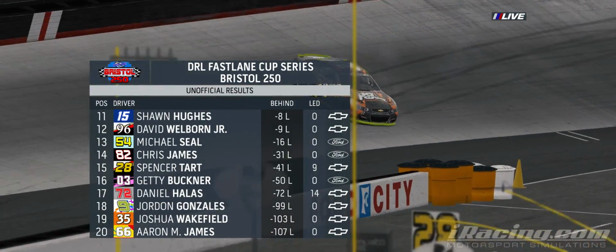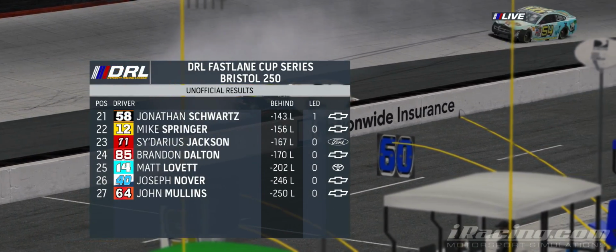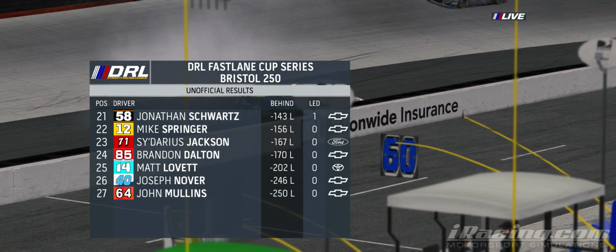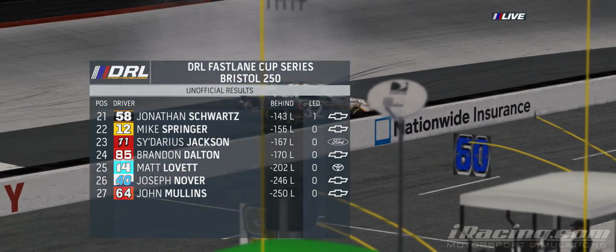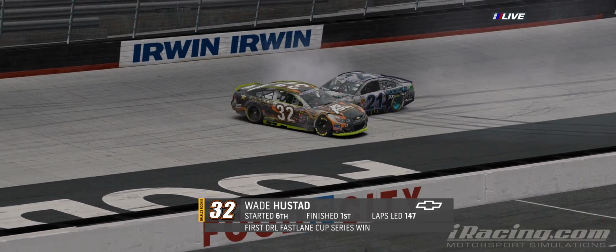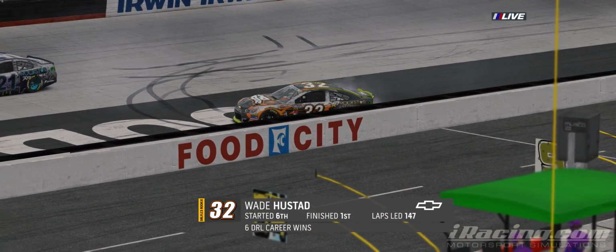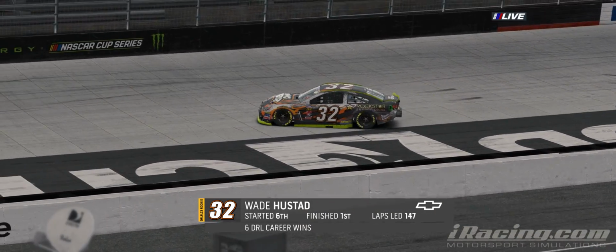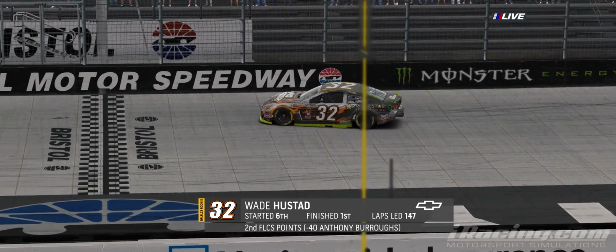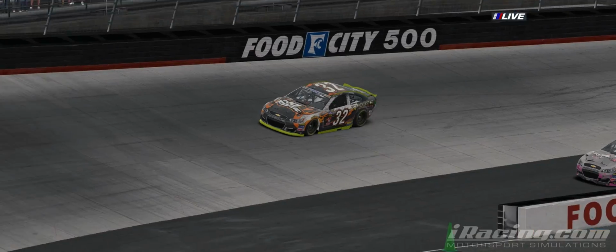Hustad gets his first Fastlane Cup Series win and sits 40 points behind Burrows in the standings. The 62 continues his consistency with another top 5 finish, 8 for 8. Harmon, 2 races in, making up points fast. Despite a rough start, 9 cautions, only 2 more than the excellent Grand National race here yesterday. 13 lead changes between 8 different drivers, but Hustad showed dominance over 147 laps.